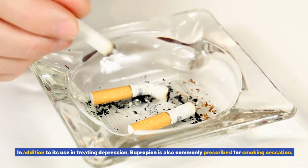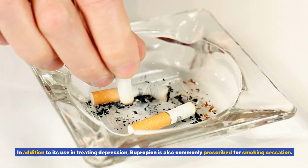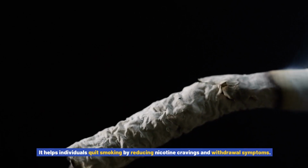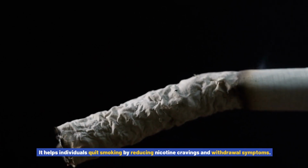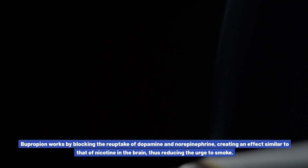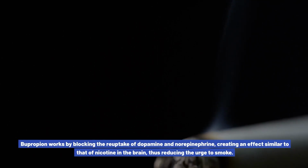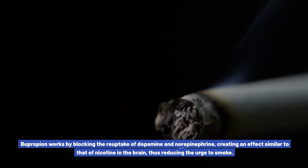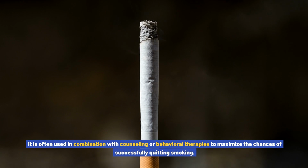In addition to its use in treating depression, bupropion is also commonly prescribed for smoking cessation. It helps individuals quit smoking by reducing nicotine cravings and withdrawal symptoms. Bupropion works by blocking the reuptake of dopamine and norepinephrine, creating an effect similar to that of nicotine in the brain, thus reducing the urge to smoke. It is often used in combination with counseling or behavioral therapies to maximize the chances of successfully quitting smoking.